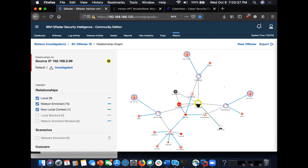For our customers, I would say there's 2 different use cases they use this in. Most of our customers will actually have Watson begin their investigations. So as soon as an offense is created, they'll click on Watson and they'll see, hey, what did Watson find? And then we'll build our investigation off of that.